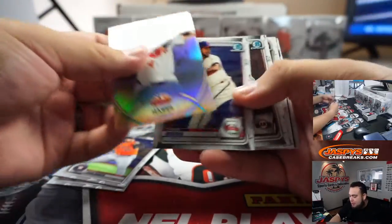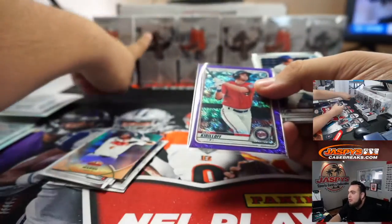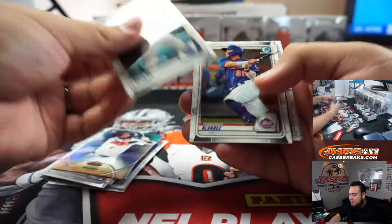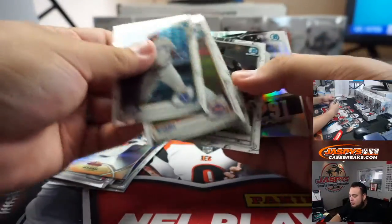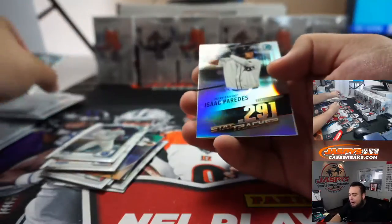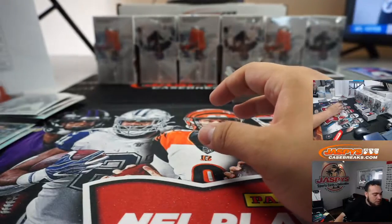So in Hobby Edition, there's one per mini box, two in a whole master. So this would be considered a master box, and then there's two mini boxes in there. So two autos per box, basically. And then in HTA Choice, Luis Robert Rookies, you have three autographs, but that's it. No base cards, no numbered cards, just straight up autos. That's all you get.